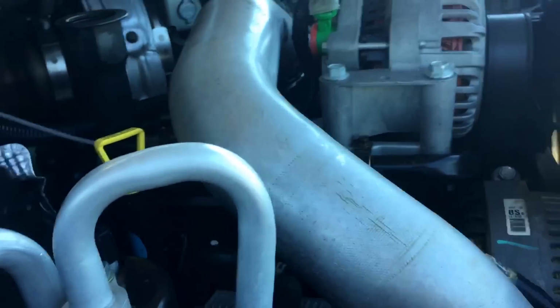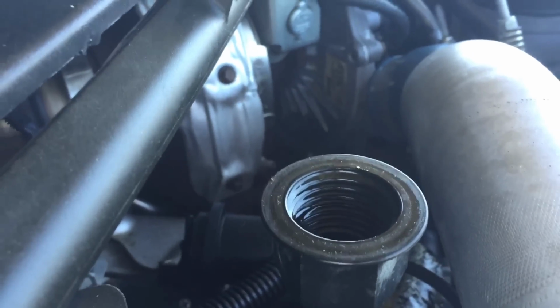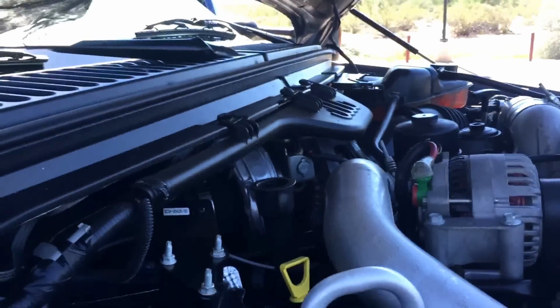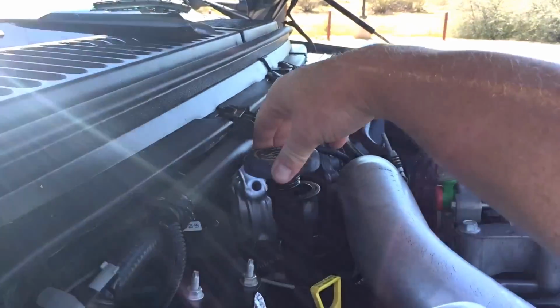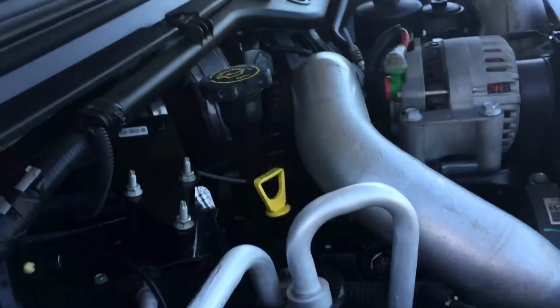It does have a hot oil cap though. Wow. And we didn't change the oil. We didn't change the oil, which means that it had no blow-by before we got it. And that means somebody changed the oil a lot.